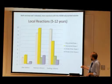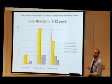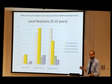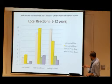And you can see that generally the trend for whether it's having pain or redness, there seemed to be more of that, of the more severe local reactions after the second dose of the vaccine, and that was one of the things that led to the Department of Health's recommendation, as you heard, to use one dose.